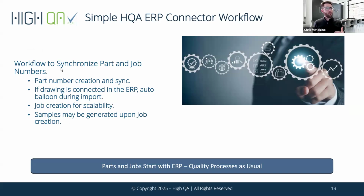So, workflow to synchronize part and job data. Typically, you're building part records inside of your ERP system, right? And you've done all of your estimating and cost analysis and breakdown, and you've built out your operations. So we can leverage that effort that was put in up front in the ERP, and we can then pull that same part record into our system.